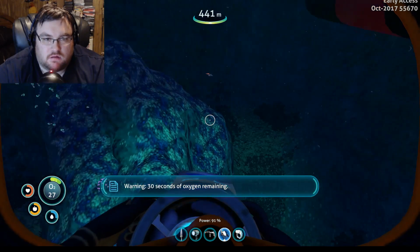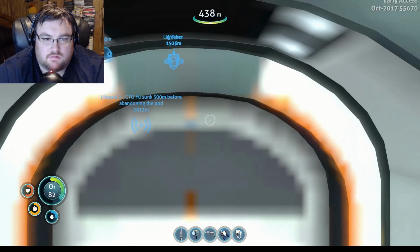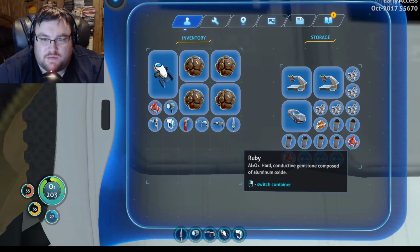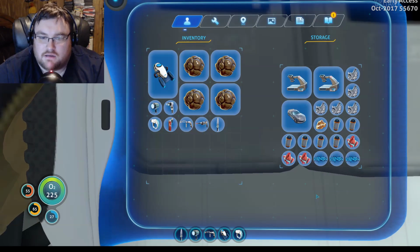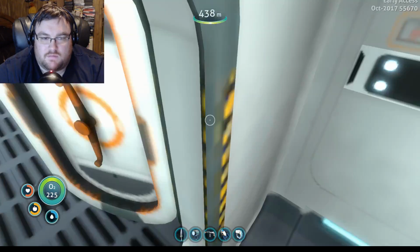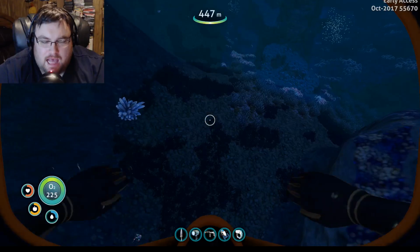30 seconds. I thought that was aluminum oxide. Has all my other aluminum oxide turned into Ruby too? Oh, okay. Okay, it's not new. They just turned aluminum oxide into ruby. Ruby, ruby, ruby, ruby!